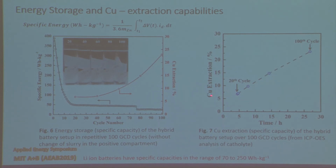And this is the copper extraction as a function of time, giving you an idea of how long we cycled this for. So just to give you an idea of the specific capacities for lithium-ion batteries, which most of you probably know by heart, it's in the range of 70, maybe up to 300 watt-hours per kilogram. So this is not particularly good.